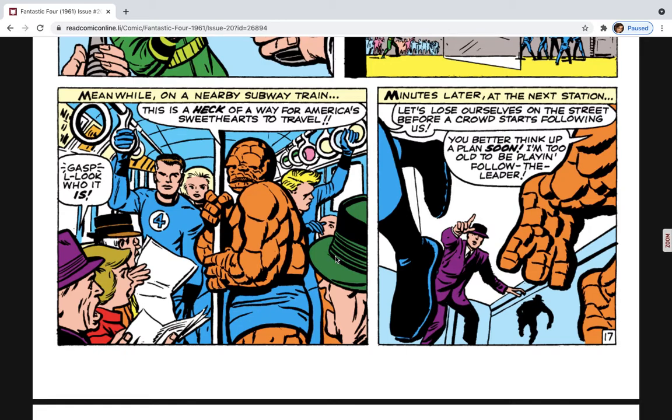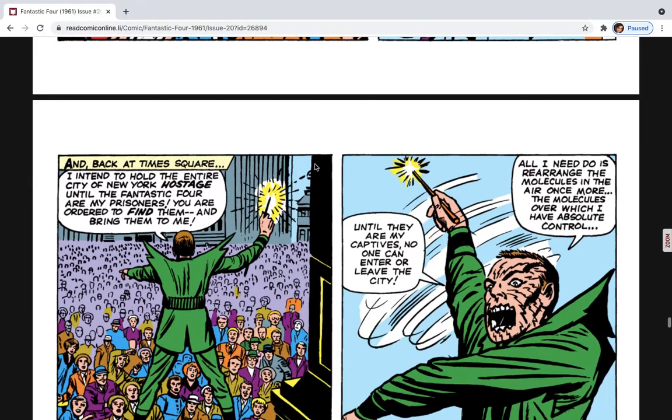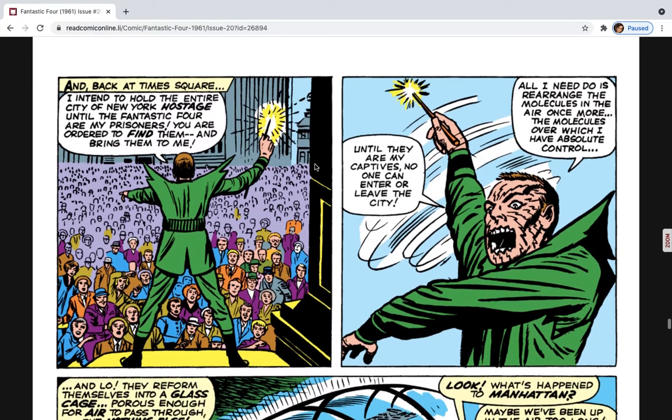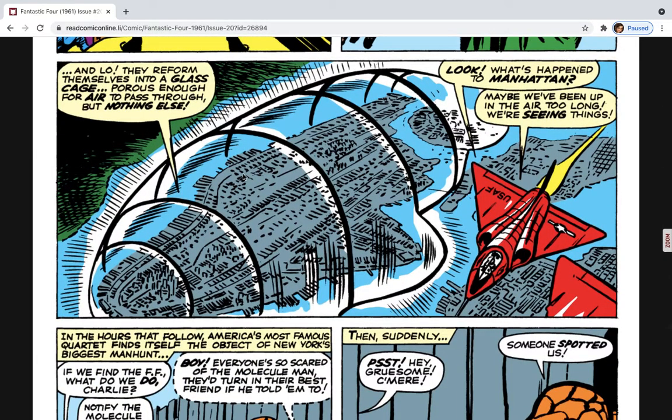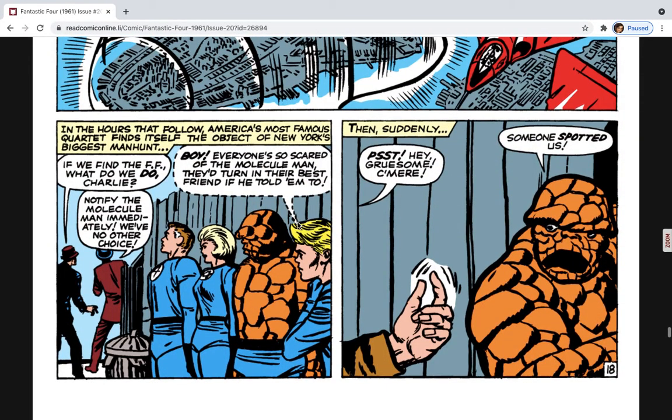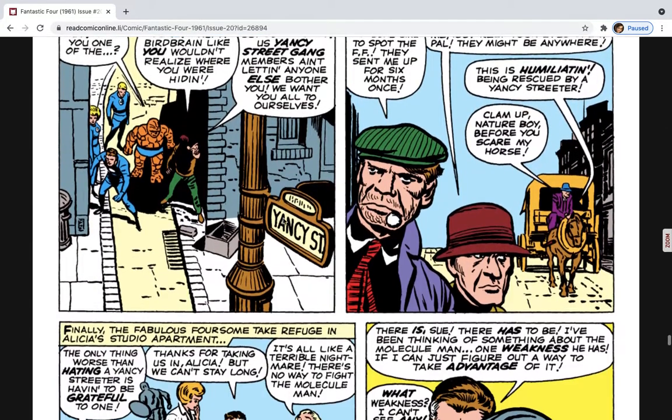So the Fantastic Four leave in defeat here. They feel absolutely down in the dirt here. They get on this subway train just to get back to the Baxter Building. But meanwhile, we see the Molecule Man is going to use his wand here, and he's going to entrap the entire city of Manhattan with this glass cage here. So not even the Air Force can help. And so the Fantastic Four are now being hunted like animals here, as we see that the Molecule Man gives the order to all the citizens of New York City to search for the Fantastic Four.